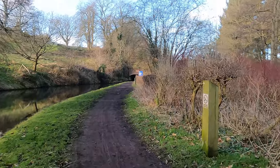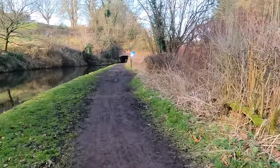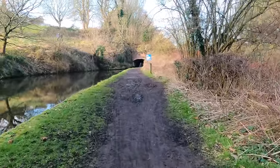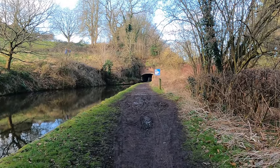Here we are, Dunsley Tunnel. And this is actually one of the tunnels that I wanted to show you. It is really interesting. It has got a bit of history behind it to when it was actually built. I will find out a bit now for you. Let's journey our way in and show you what Dunsley Tunnel is actually like.